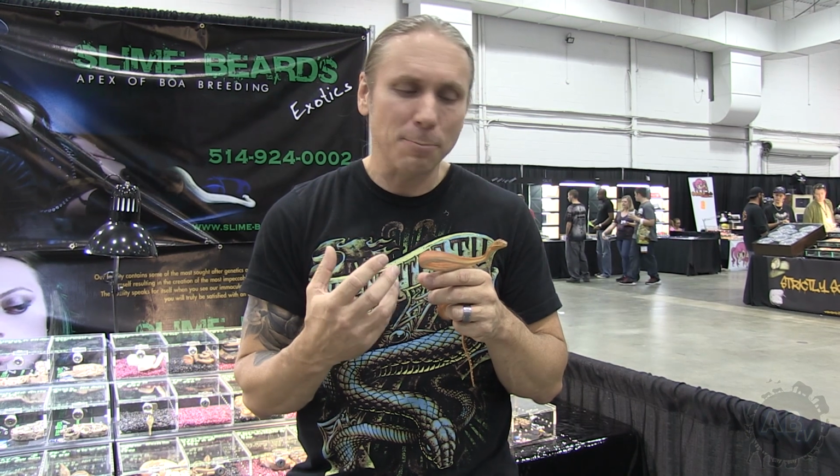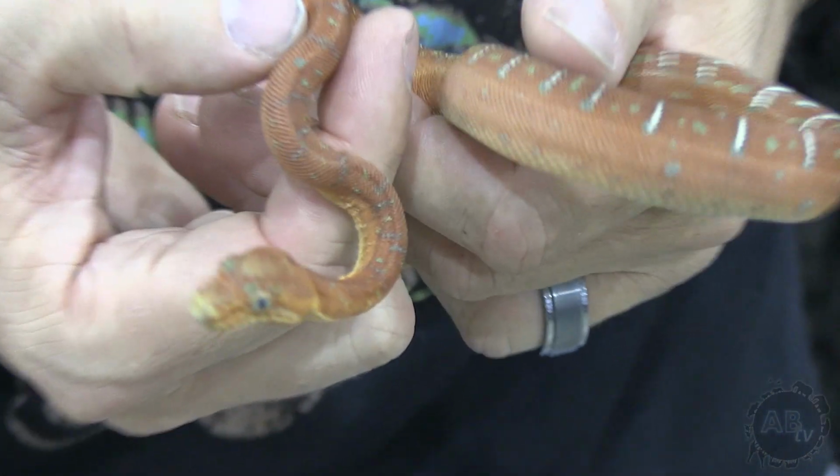And the real sad thing is, although I've been just a complete emerald tree boa addict, I've actually never owned one, which is just really weird. It's one of those snakes that I've always dreamed about, but just never had the opportunity to get one. So just holding one is just so awesome to me. Now that is one cute animal.